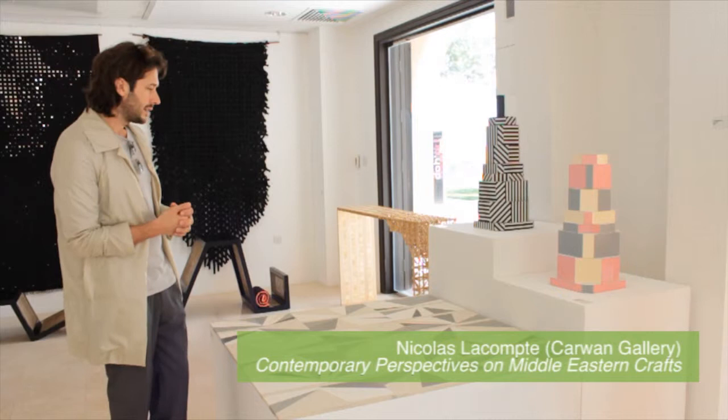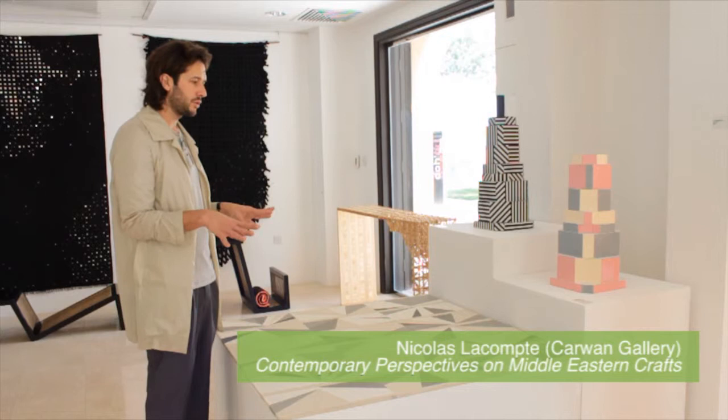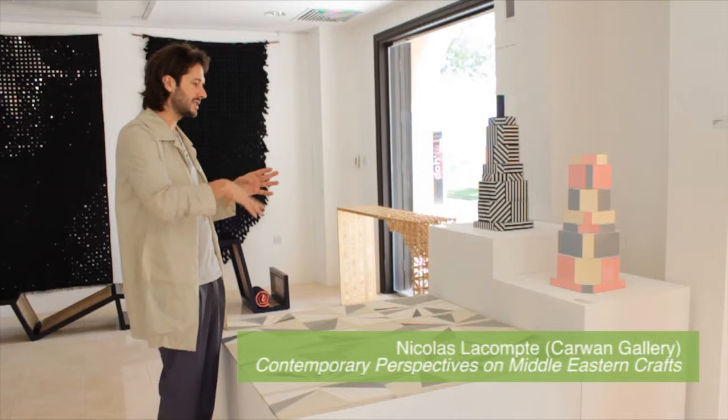And the idea was to develop a new language in terms of pattern that was going around the idea of the refraction of the light, to bring it into a new and more simplified step the geometrical Islamic patterns, and to take them inside these very dynamic and irregular shapes, as you can see here.